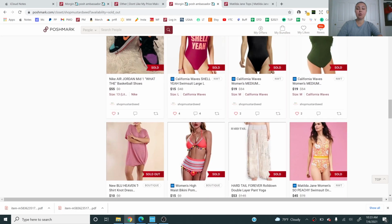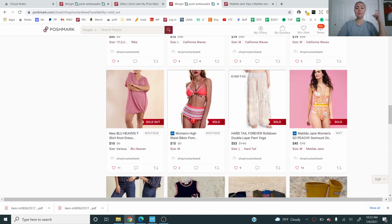So just go through your solds, because sometimes we think things, but they're not actually rooted in fact. Sometimes I'll be like, oh, I sell a ton of Anthropologie. And then I go back through and I'm like, I have not sold one Anthropologie item in the last month. What am I talking about? So it's nice to go back through your solds and see what's working, what's not working, what can you do more of, what should you be doing less of.